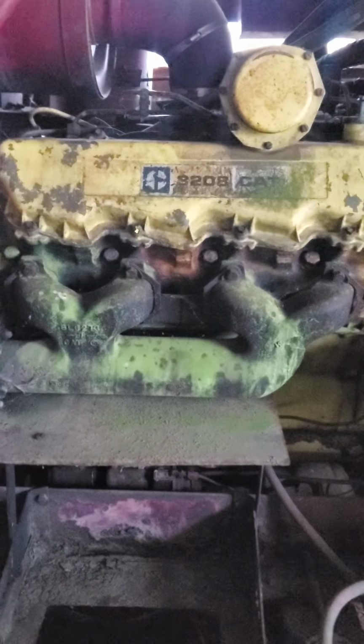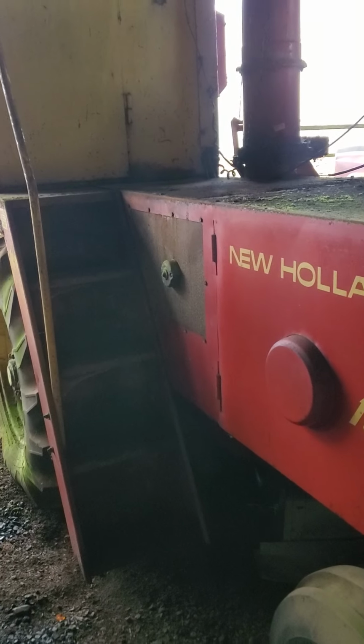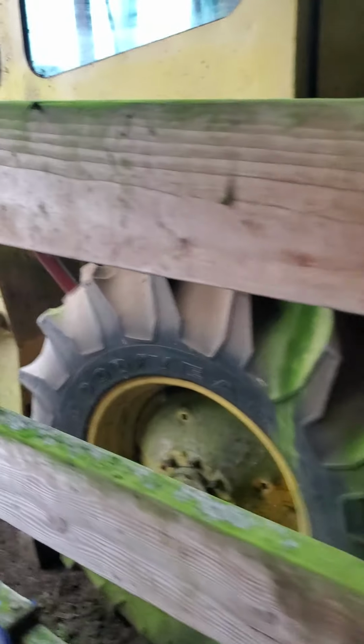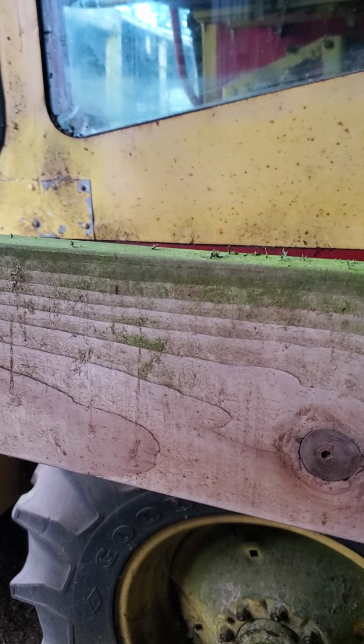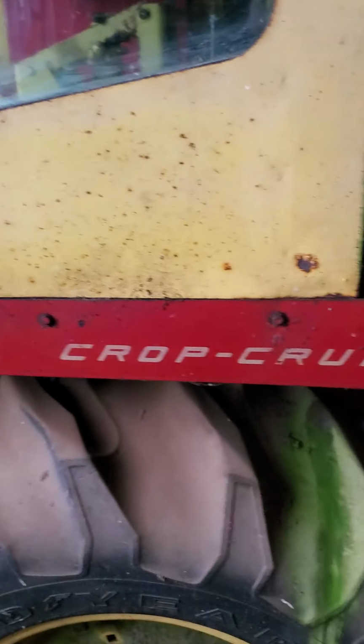It's in this 1890 Caterpillar 3208. Cat power right there. It's a nice looking 1890. I was wanting to save this and farm with it, but it's not my choice, and it's headed to the scrapyard. So sad thing to see, because there's another one that'll be taking the motor out too. But sad thing to see this thing go.